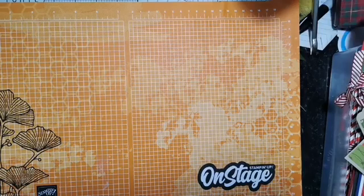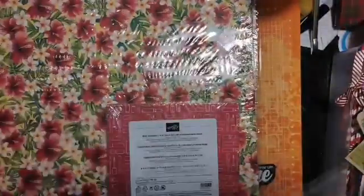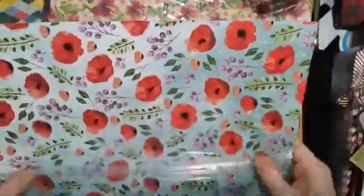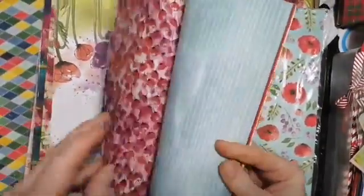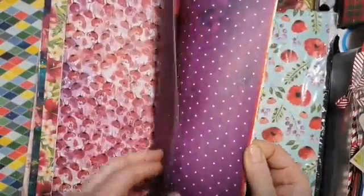So the other thing I've got in my box is papers and embellishments and prettiness. So let's have a little look at some of the papers. Now the one I have opened is the poppy one. It is just stunning. So this again goes with that gorgeous poppy suite, and the papers in here are just absolutely beautiful. Look at that.